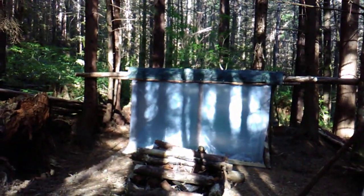We're pretty much in the middle of a burn ban type scenario, so I don't think I'll be building any fires today, but I thought I'd just come and hang out and see what had happened to the shelter, but it's doing well.